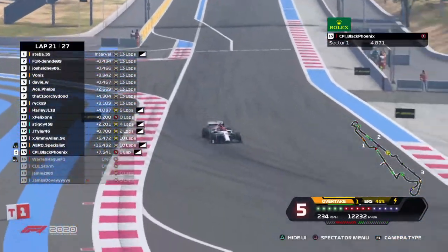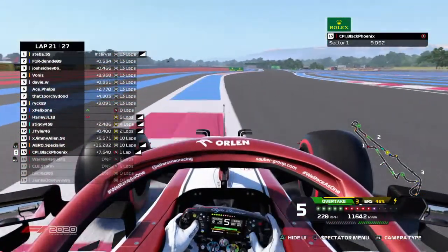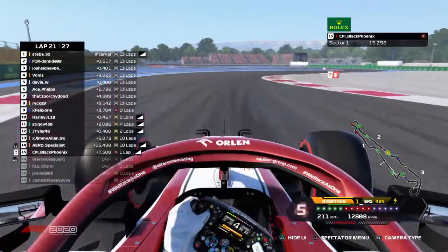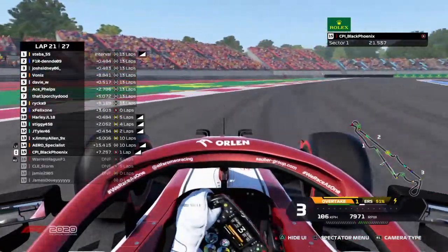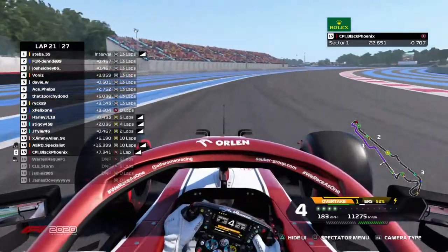And I think CPI Black Phoenix is going to go for the fastest lap of the race, being bolted on the soft tyres. Going to push now. Are they up in Sector 1? We'll see in a second. Throwing it in 4th gear, then down to 3rd round turn 4, then turn 5, throwing it in again for the end of Sector 1. That is a 22.6, 7 tenths up on their fastest lap.